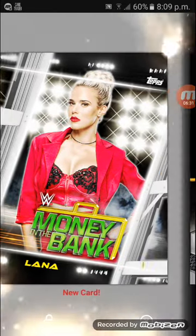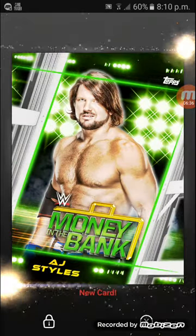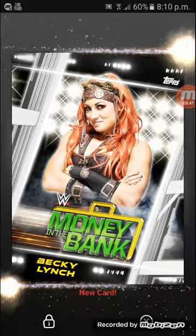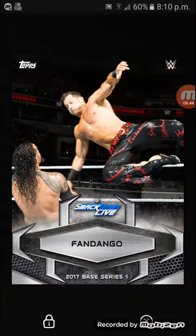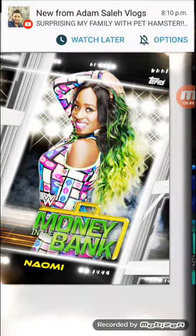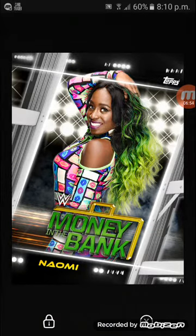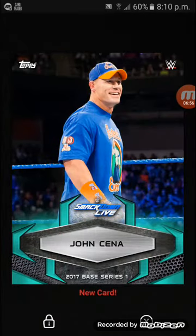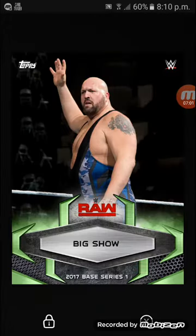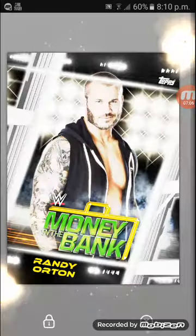Lana, which was a need. Come on, let's get some more needs. Yes, we get a green of AJ Styles, a phenomenal one. Becky Lynch, a card that is needed. Fandango, not even a need. Sorry about that. John Cena teal, Curt Hawkins orange. These orange cards do look very nice indeed, I gotta say. Is this a need? Nope. Not a need, come on.